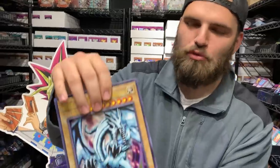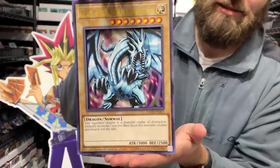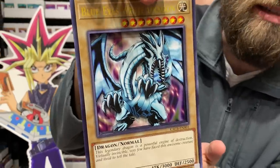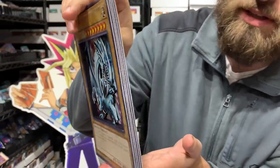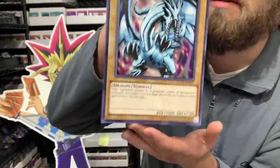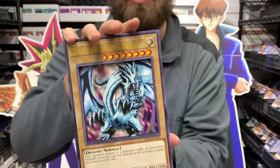So, we had somebody send in a 3D giant Blue-Eyes card. If you guys see this, they took 5 different Blue-Eyes and combined them together. Look at this beast. This is a beast. It's the ultimate creature of destruction, virtually invincible. Only Simply Unlucky's faces it and lives to tell the tale.